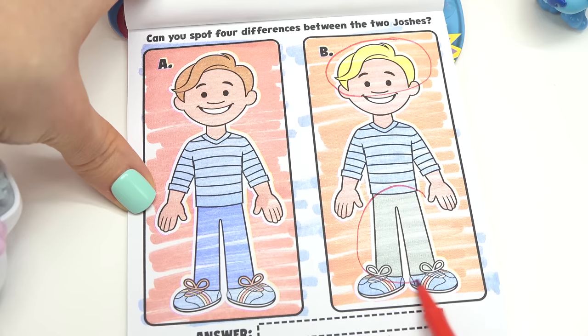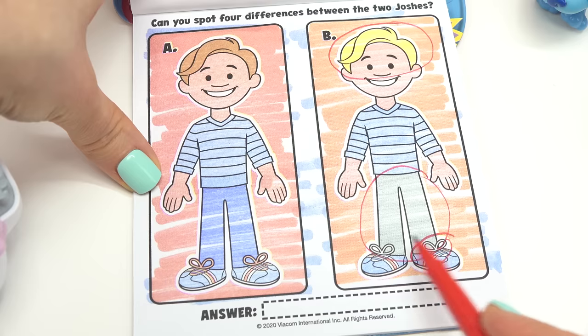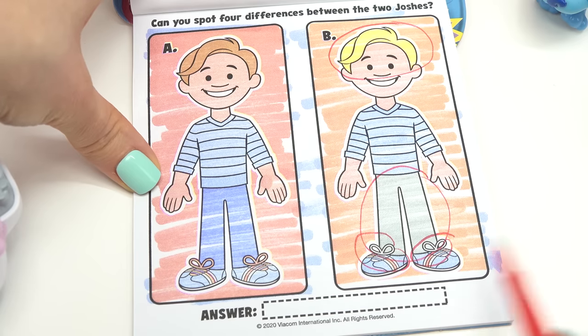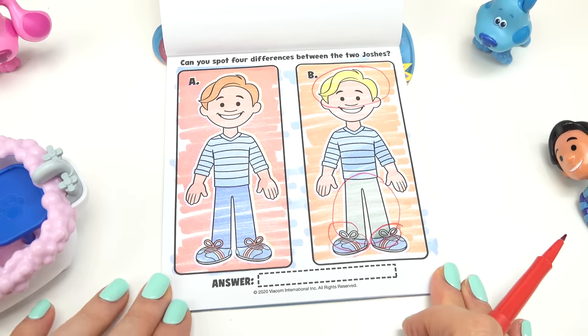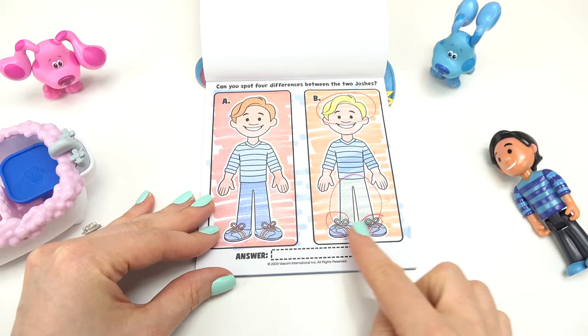Second difference, the pants are a different color. Third difference, the shoelaces. They're orange here and white here. What's the fourth difference? I don't know. Do you know what it is, Caboodle fans? Maybe they count both of the shoes.